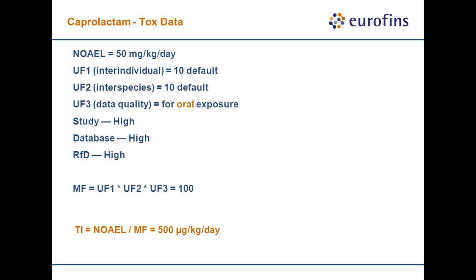The second step is the evaluation of uncertainty factors. The interindividual and the interspecies uncertainty factors are set by default as 10. We are lucky because the relevant study was performed using oral exposure, and our packaging is for oral drug. As you can imagine, our evaluation is not a general one, but is related to the specific intended use of the packaging and the drug as well.